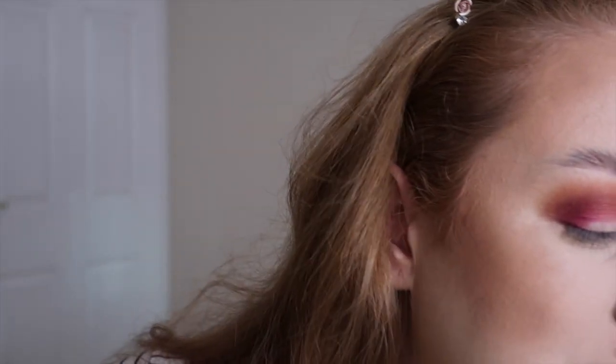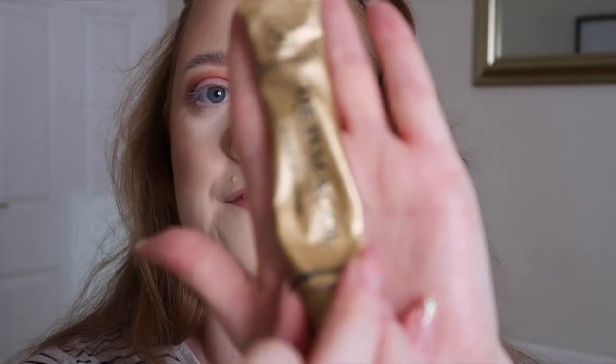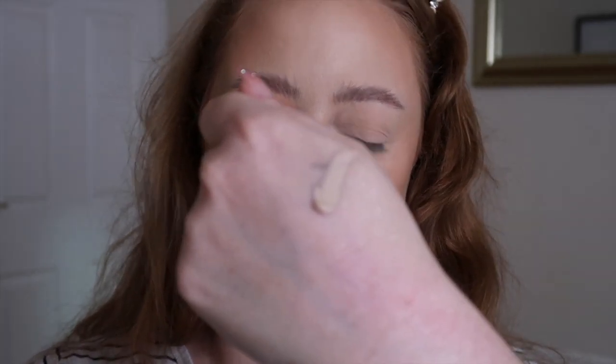Next I'm going to cut the crease on this eye. So for this, I think I'm going to use a tiny bit of Dermacol. This foundation is just fantastic for covering acne scarring, tattoos. It's amazing. I've just put some on the back of my hand and that is way too much for what I need. Way too much. That would absolutely just drown my eyes in colour. But we'll just take a tiny bit.